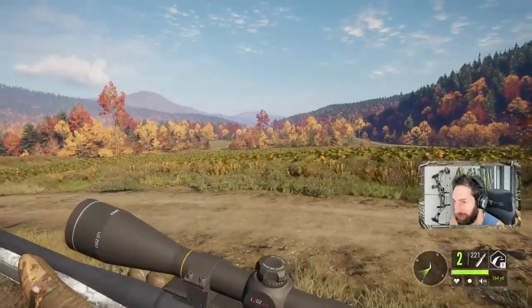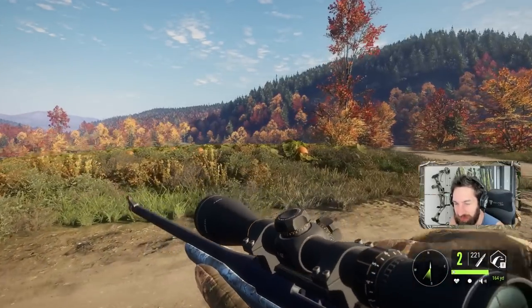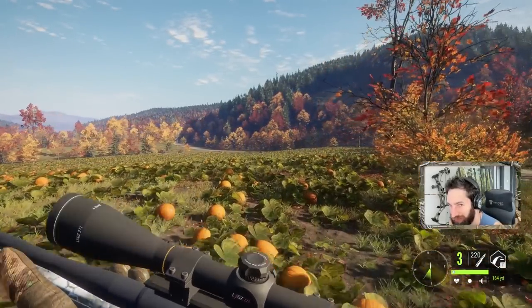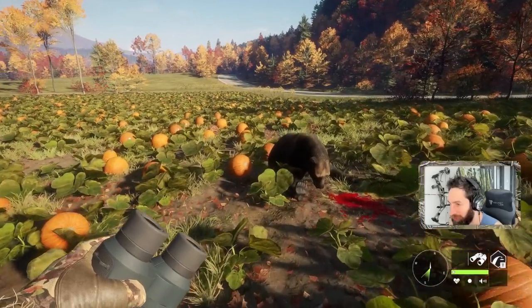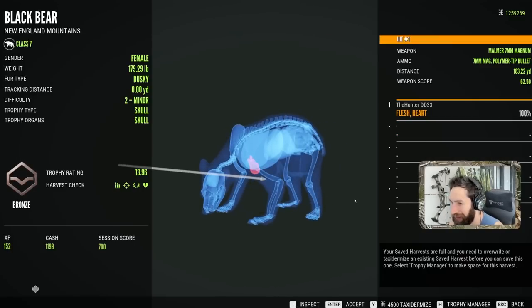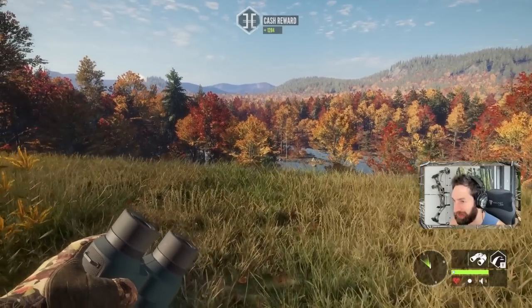Got it. Perfect shot there. And let's move along over here to see if we can't spot some other whitetail. But here's this bear piled up right here. Ended up getting a perfect heart shot. 180 yards. Nice, nice, nice.